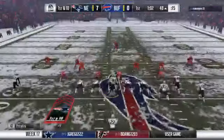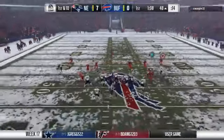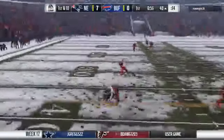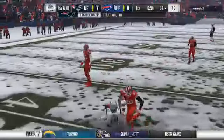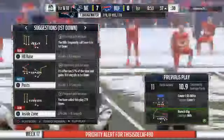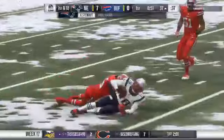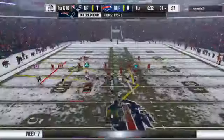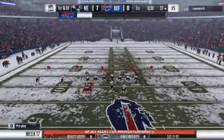It's 1st and 10. Bridgewater again. It's caught. It's Stewart. And he is tackled inside the 40, not quite to the 35. 11 more yards that go around, a first down as well. Line of scrimmage, the 37 on 1st and 10.